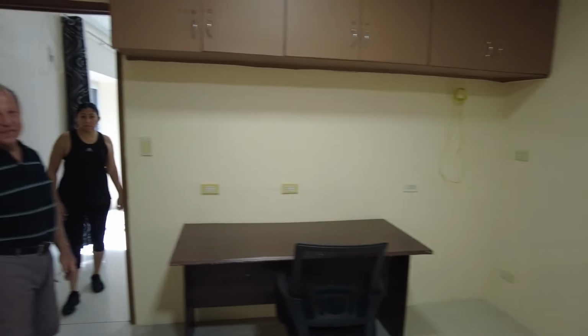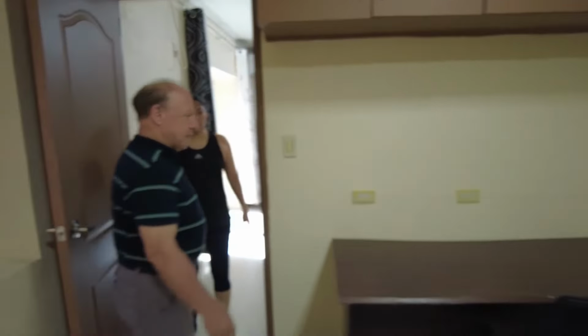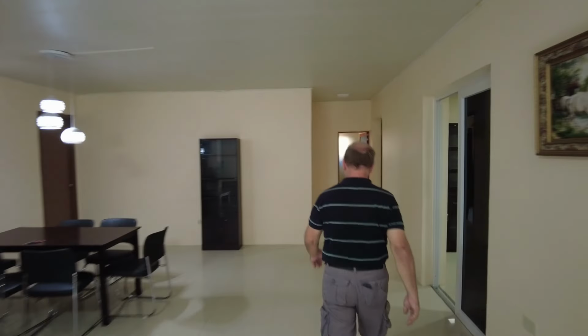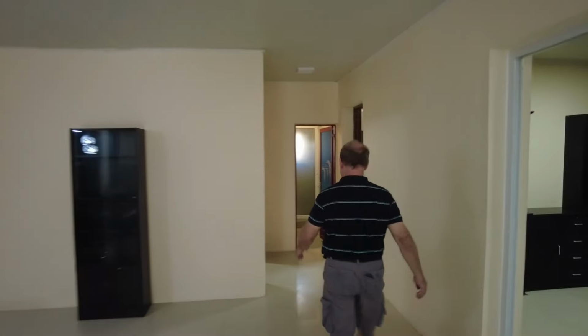Good sized room. Easily put a bed and make this a bedroom. I've seen master bedrooms here smaller than this. So yeah, that's a good sized room. You always used that for your office before? Yes, that's a good office space.